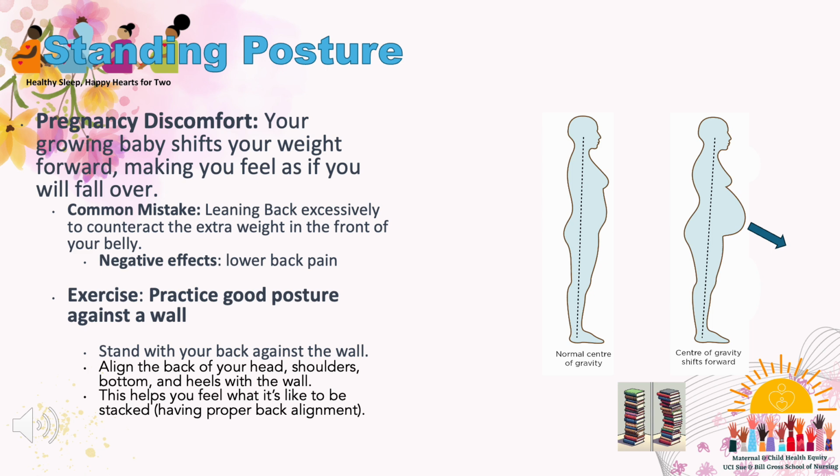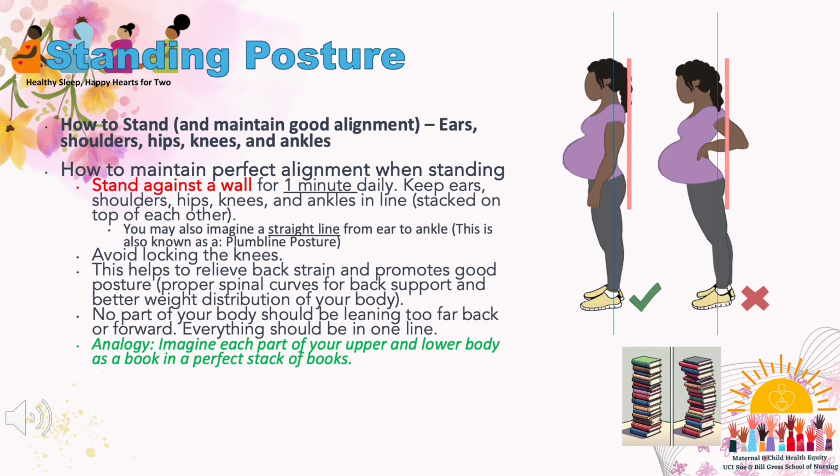Standing with your back against a wall for about a minute every day can help show you how to align your back properly, reducing discomfort and strain. Maintaining good posture while standing is important for keeping your spine strong and comfortable.